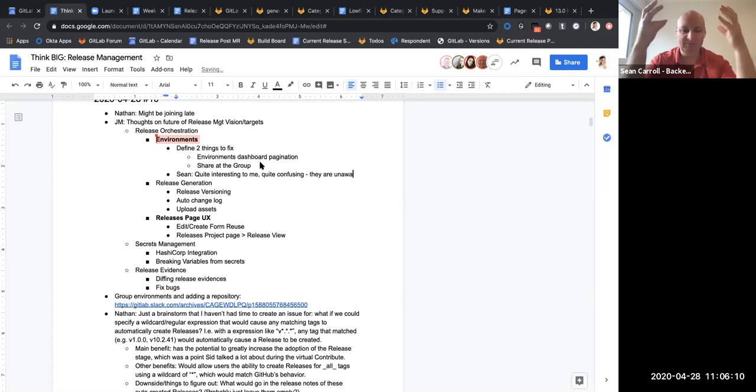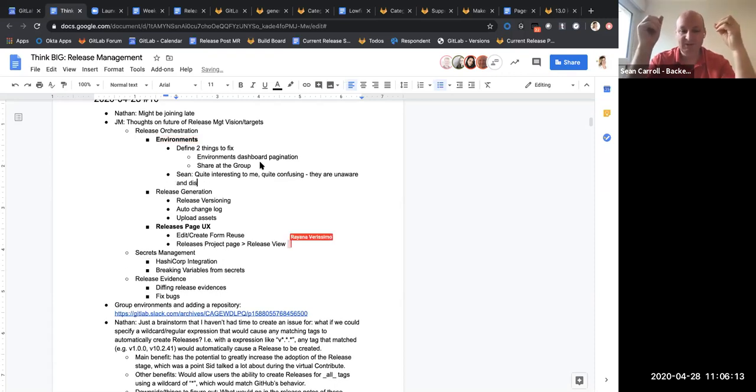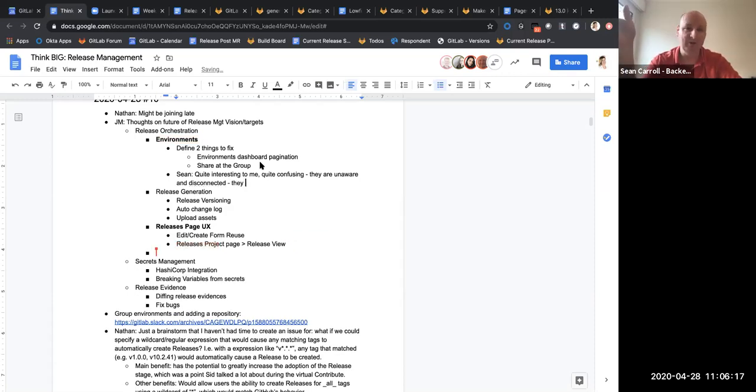you know, you can have any number of environments, right? There's not really a clear definition of this is the production environment and this is the staging environment, as you might have in Heroku or something like that. And so, you know, that obviously offers a lot of flexibility to customers.